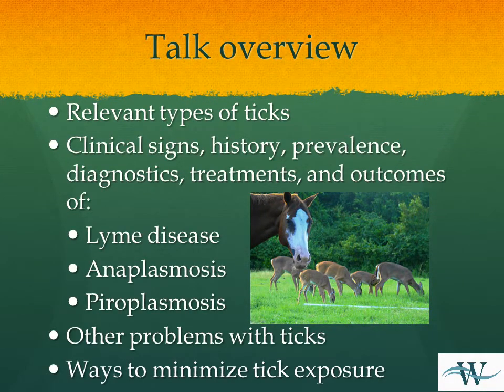I'll only talk during each slide if there's something that needs further clarification on the slide or if there's more information than I was able to fit on the slide. So not every slide has an audio file associated with it. This slide shows an overview of what we'll go through in the presentation.